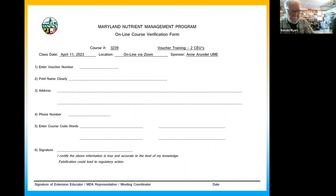And then part 5, we'll have some course words. About every 30 minutes, I'll offer up some words that are a verification that you're paying attention. It'll be required that you put in whatever phrases or words we give as we go along tonight. I'll sign off on it when I get it, send it to the Maryland Department of Agriculture, and then you'll be certified again for 3 years.